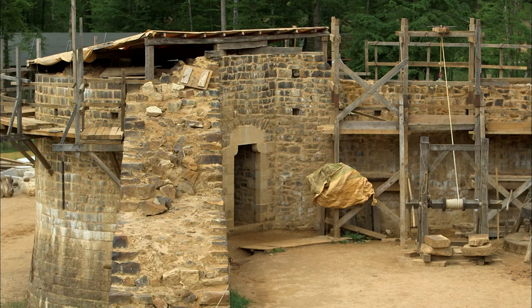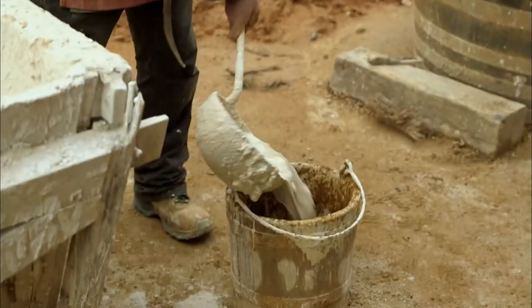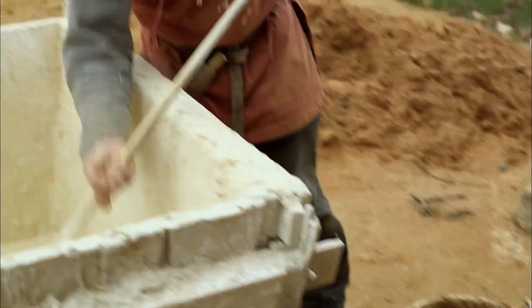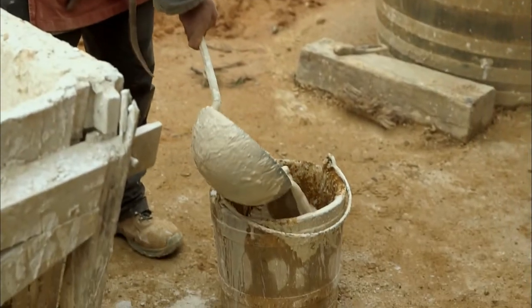The tower nearest the quarry, known as the Quarry Tower, would have been a guardroom or shooting gallery. Even this would have been brightly decorated. The boys have been tasked by stonemason Fabrice Mangot with rendering the interior wall with lime mortar, the medieval equivalent of plaster.